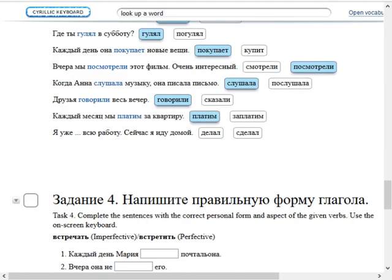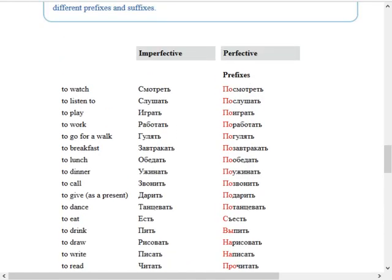Каждый месяц мы платим за квартиру. Every month we pay for the apartment. And finally, я уже делал, so I already did всю работу. Сейчас я иду домой. So, I already did all the work. That is very clearly a finished process. I finished doing all my work, so it's perfective because it's done.